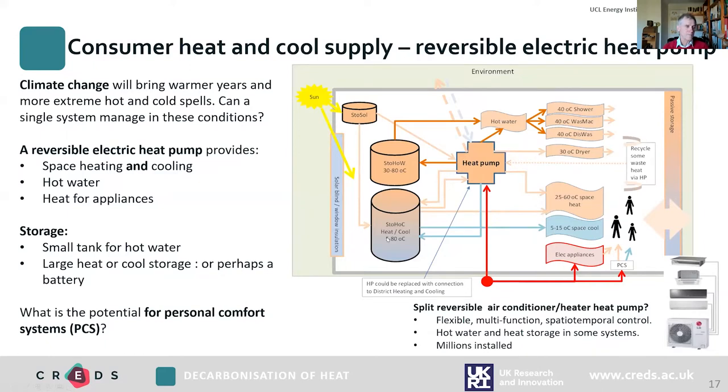A heat pump could be used ground source or air source. And to note that reversible heat pumps can provide both heat and cool, and therefore give you some resilience to climate change. And here's an example of a reversible heat pump there. You can see in the bottom right, which is a bit like fan heaters stuck on your wall.